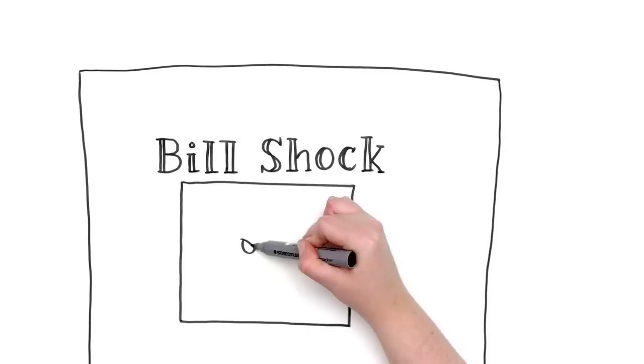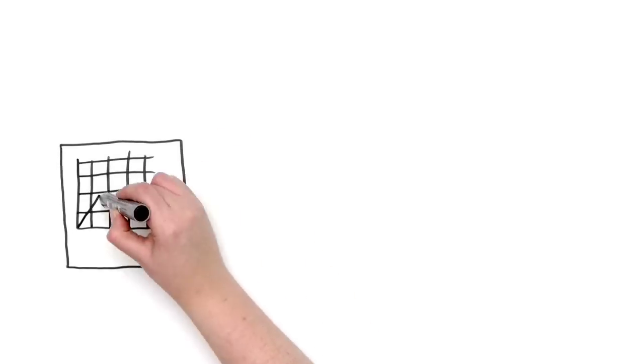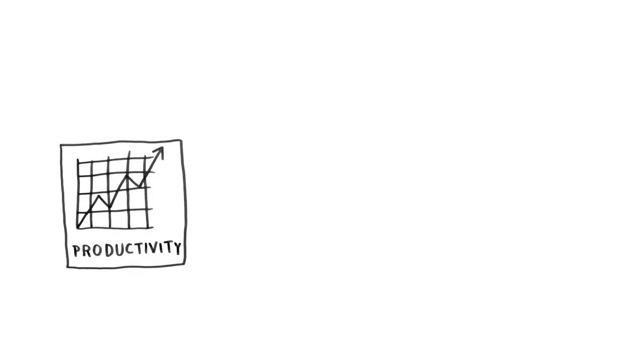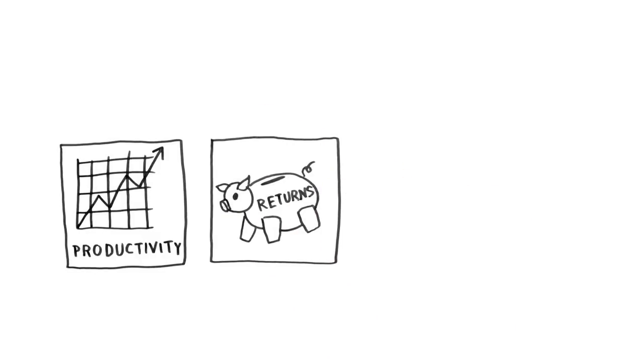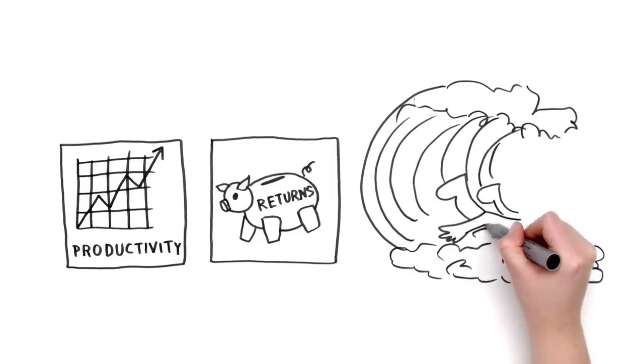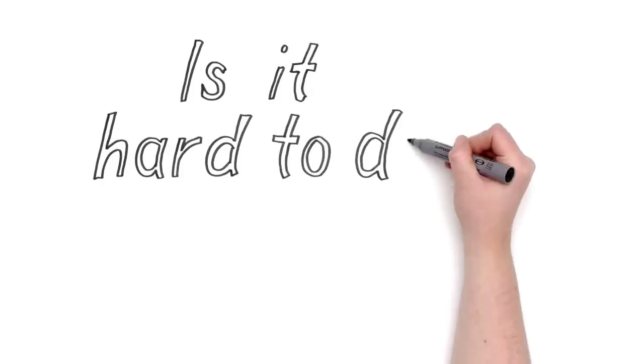Bill shock, or uncontrolled cost, is the main fear. On the upside, if you can lift productivity of staff whilst mobile, there is a potential for huge return. Business should catch the wave of consumerisation of mobile devices. Is it hard to do?